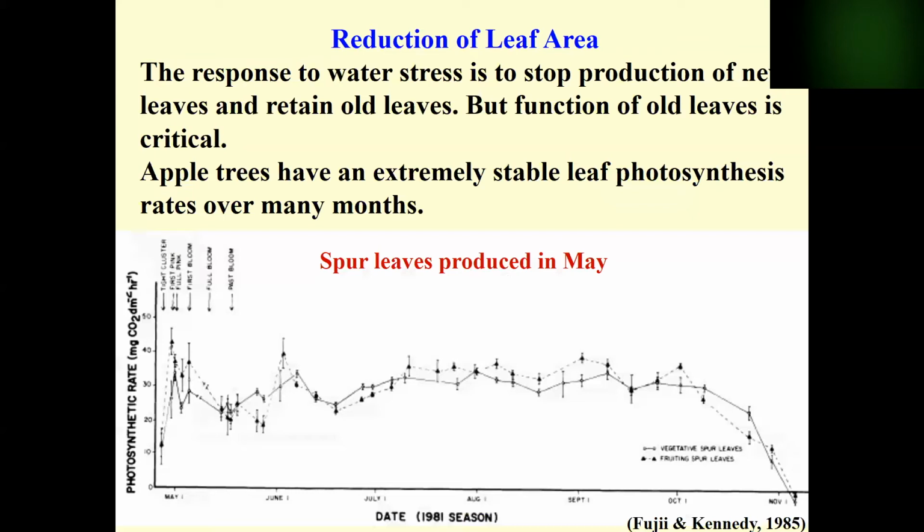But to make that work, those old leaves have to be productive for many, many months. And that is another unusual thing with apple. This plot shows the spur leaves we mentioned earlier that come out at the beginning of the season. They came out and were first measured at the end of April. This is in Washington State. Basically their photosynthesis rate didn't change until the middle of October. And if you go out at this time of year, even to these long shoots that have leaves produced about every 2 days, so they have different ages, they all give the same photosynthesis rate. So they have a very, very slow turnover.